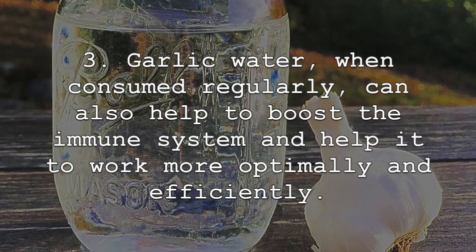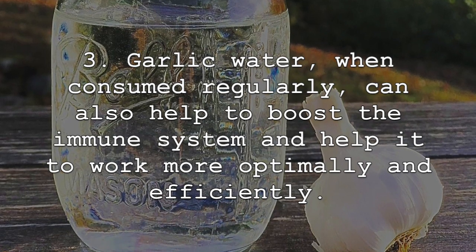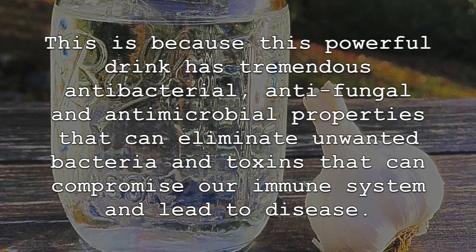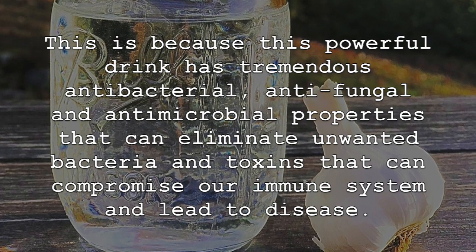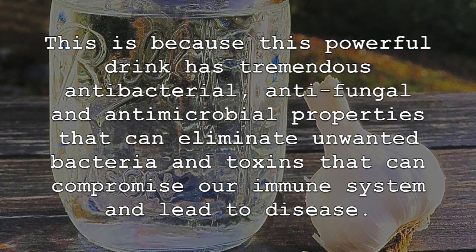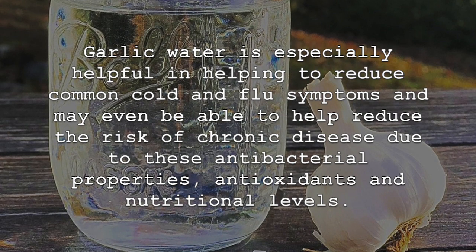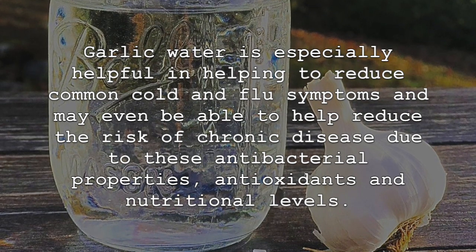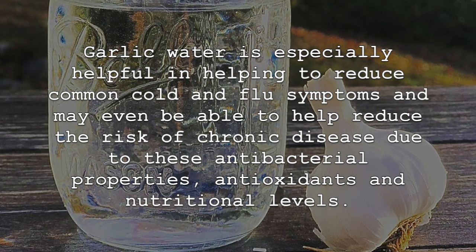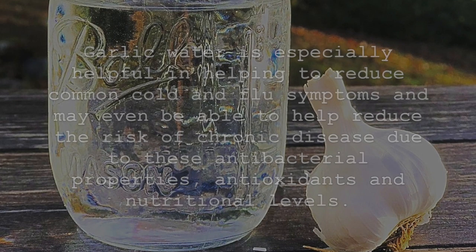Garlic water, when consumed regularly, can also help to boost the immune system and help it to work more optimally and efficiently. This is because this powerful drink has tremendous antibacterial, antifungal, and antimicrobial properties that can eliminate unwanted bacteria and toxins that can compromise our immune system and lead to disease. Garlic water is especially helpful in helping to reduce common cold and flu symptoms, and may even be able to help reduce the risk of chronic disease due to these antibacterial properties, antioxidants, and nutritional levels.